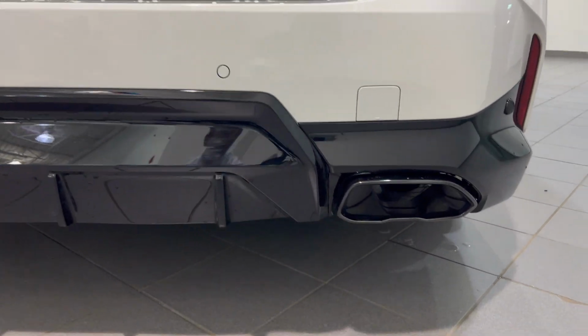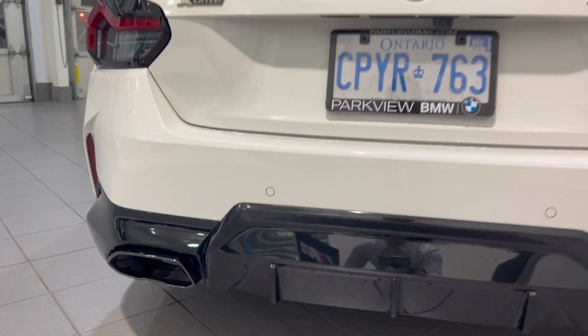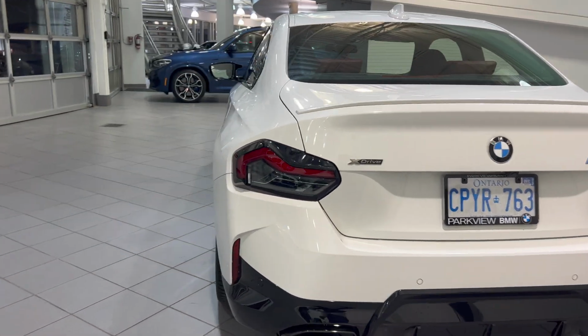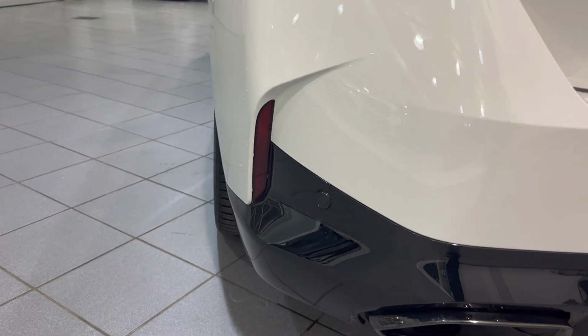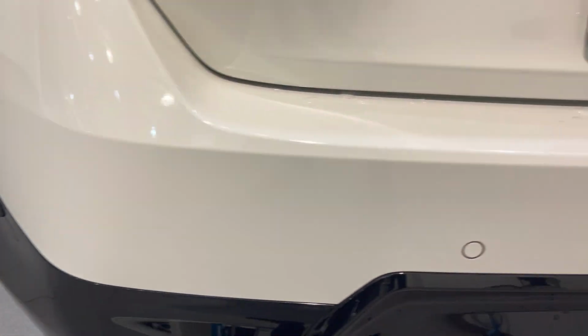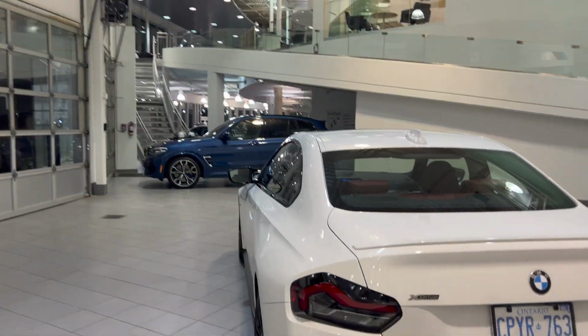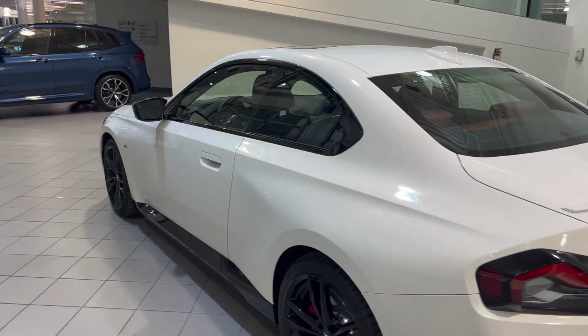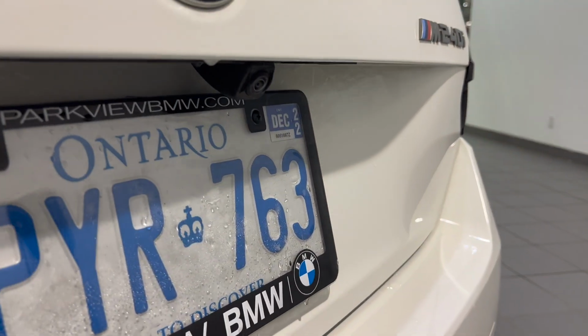And then at the back, you would have the cerium gray tailpipes with the black diffuser would all be standard with the vehicle. I like the aggression here for the reflector, and then these little dimples are going to be for your standard proximity sensor. So front and rear, you have proximity sensors on the vehicle. When parking, you also have the backup camera, which is right below the BMW logo.